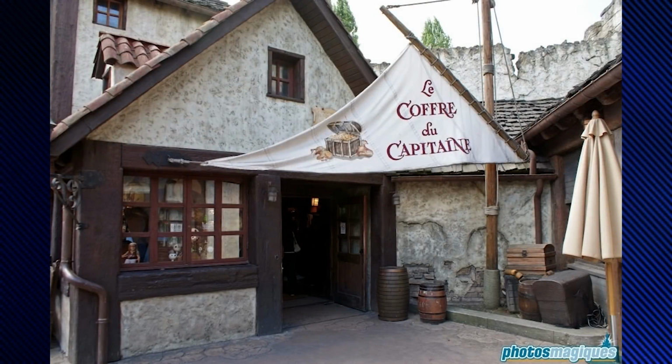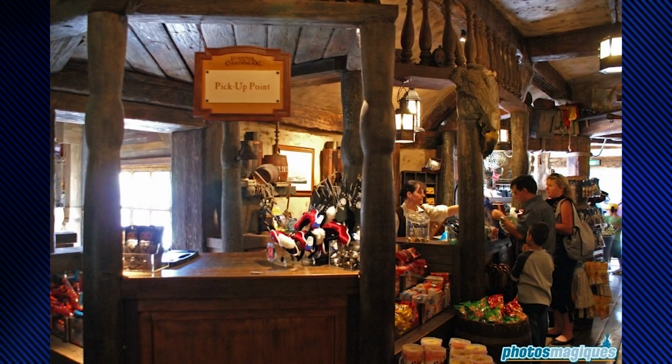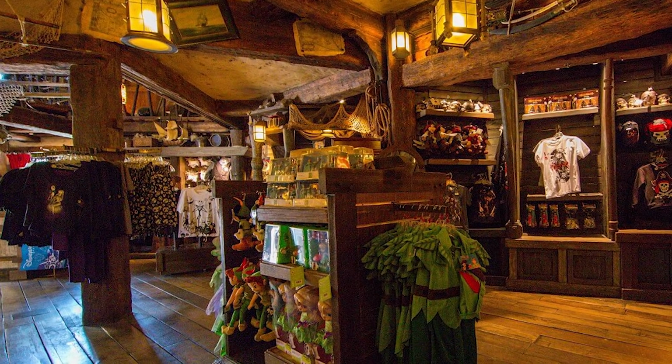The attraction exits through a shop called Le Coffret du Capitaine, or the Captain's Chest. The sets here immerse guests in what could well be the hiding place of a pirate captain. Looking up and observing every detail, you'll see all of its treasures and even a model ship.